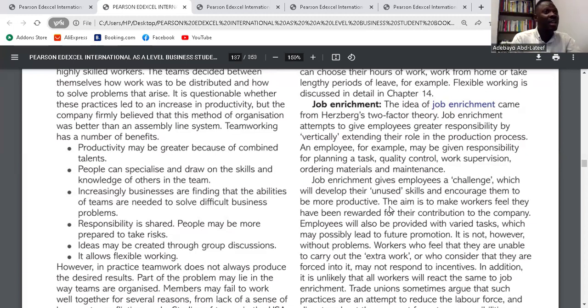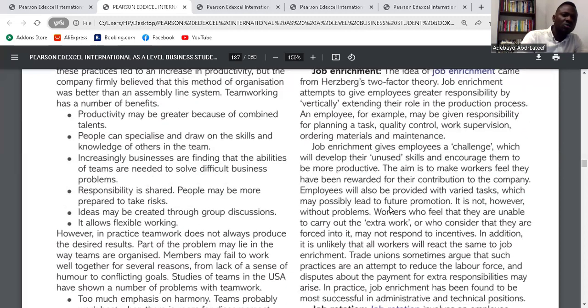So putting these things together, it's a great combination which can improve productivity. Two, team working also, people can specialize and draw on the skills and knowledge of others in the team. So with team working, your strength might be my weakness. My weakness might be your strength. Or my strength might be your own weakness. So we can rely on each other. And as a result, it can bring about specialization.